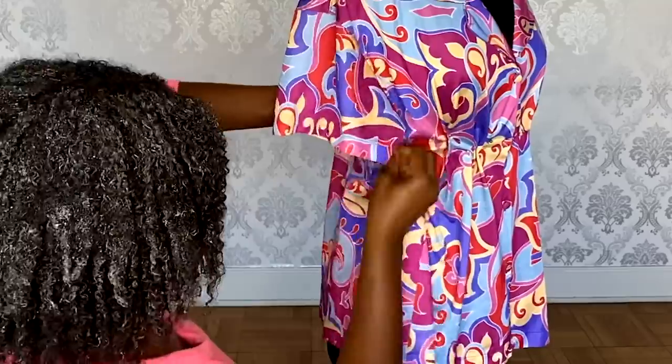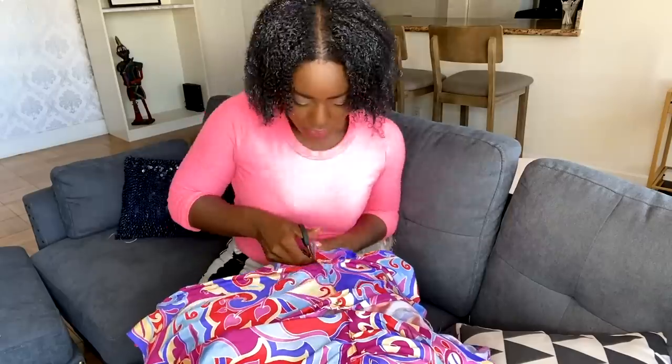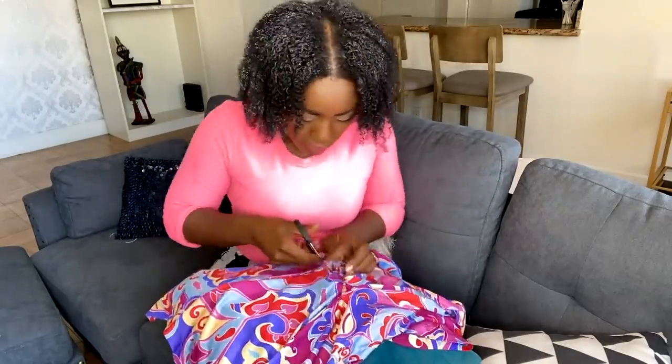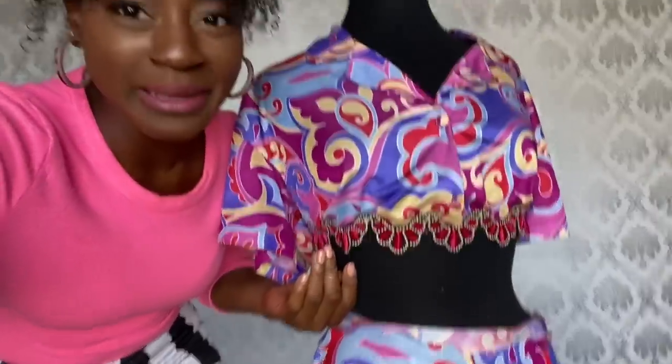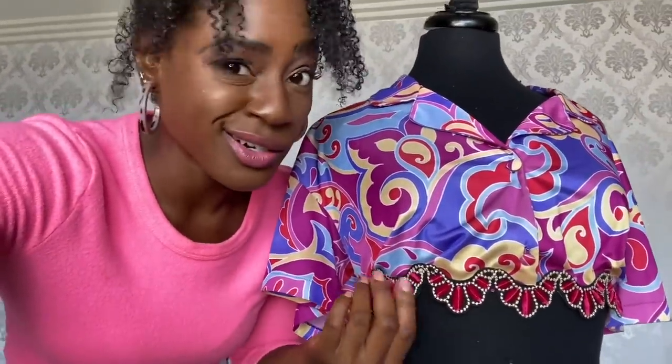We have a plan. We're just gonna pin so that I know where I'm gonna do all of my cuts. After I've cut it and made clean lines, that's when I'll add all of the embellishments I have. This is what it's currently looking like. This is not attached. I think it might be a bit excessive now that I've made it into a two-piece. So this is gonna go.